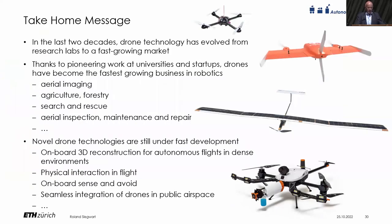With this, I would like to summarize. In the last two decades, drone technology has evolved from research in different labs all over the world to a fast-growing market. I tend to say that drones are probably the robotics field which has developed fastest in the last 20 years. Why was this possible? I think it's mainly because free-flying drones is much, much easier than having interactive robots on the ground working in our kitchen.